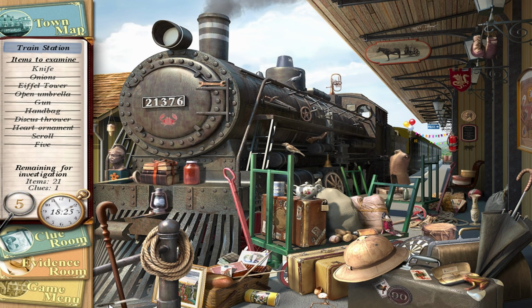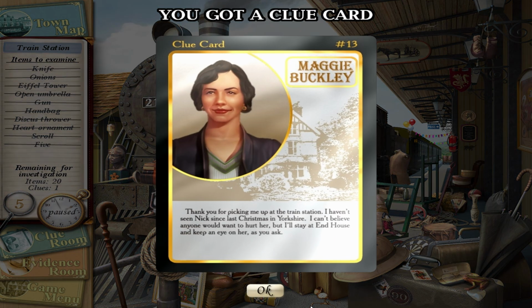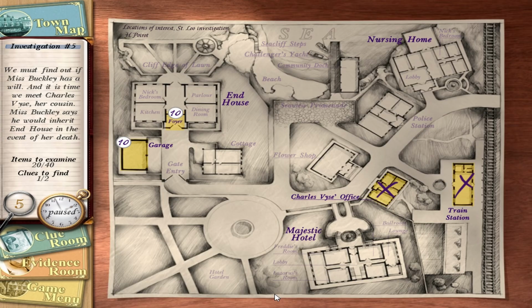Thank you for picking me up at the train station. I haven't seen Nick since last Christmas in Yorkshire. I can't believe anyone would want to hurt her, but I'll stay at the house and keep an eye on her, as you ask. So Maggie Buckley arrived. That's why we are at the train station.